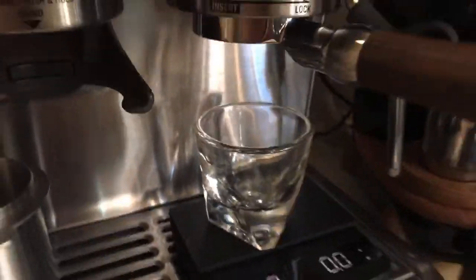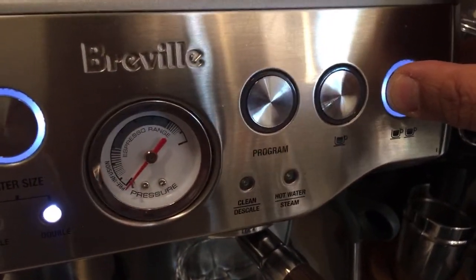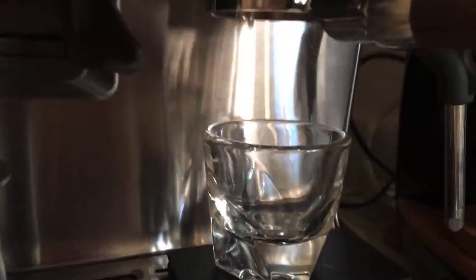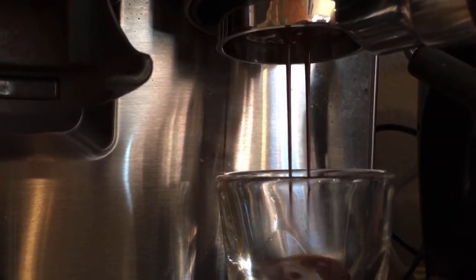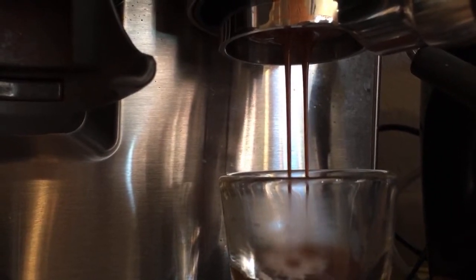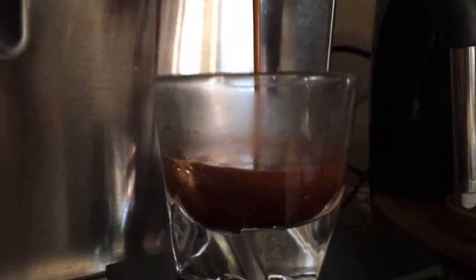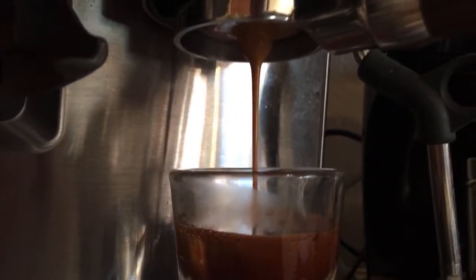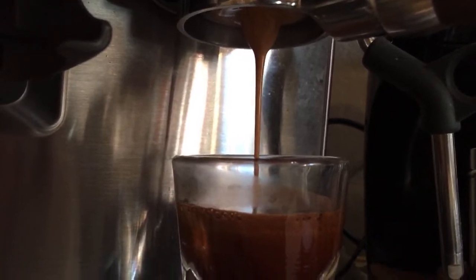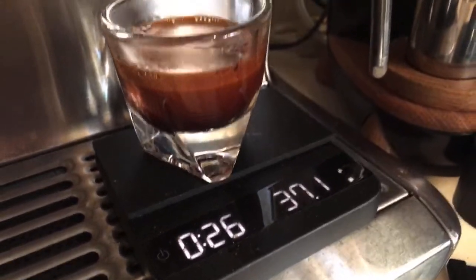So with pre-infusion only, you have to go with your manual mode. I'm just going to hold down the single or double button. I'm hitting down the double button there. Watch this. So this is the pre-infusion shot. Hopefully, yep, one stream there. The shot looks really good, no channeling. I'm looking for around 37 grams at 27 seconds.